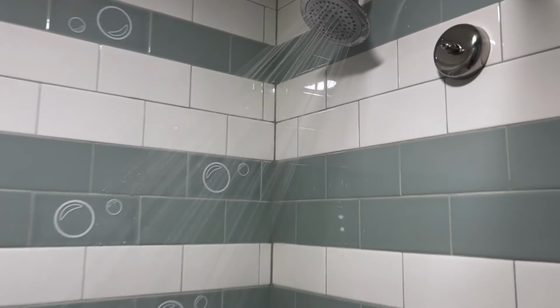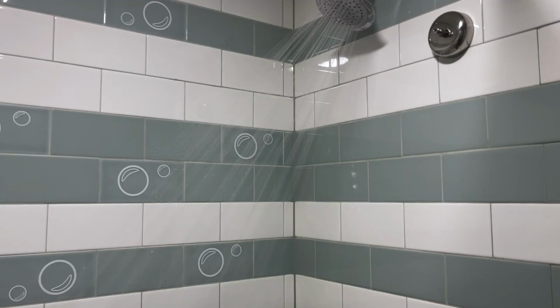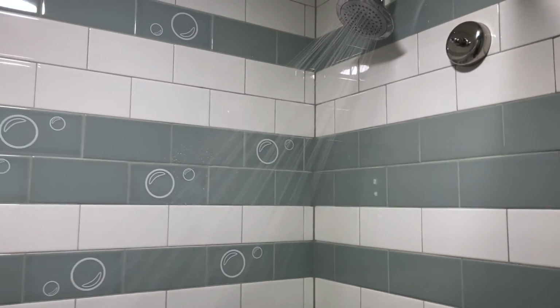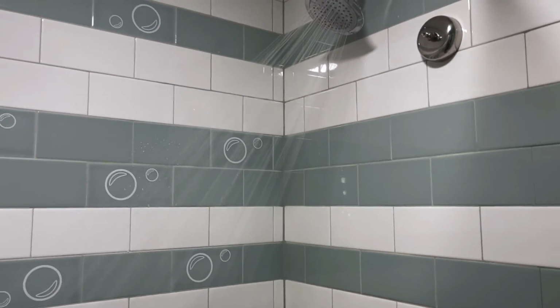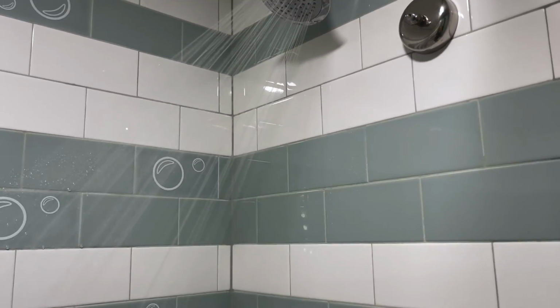That's the water pressure. It feels very good to me. I'm happy with it. It's not horrible. It's not the greatest either, but it's very good for a hotel, because sometimes hotels are really awful. This is decent. I would rate this a 7.